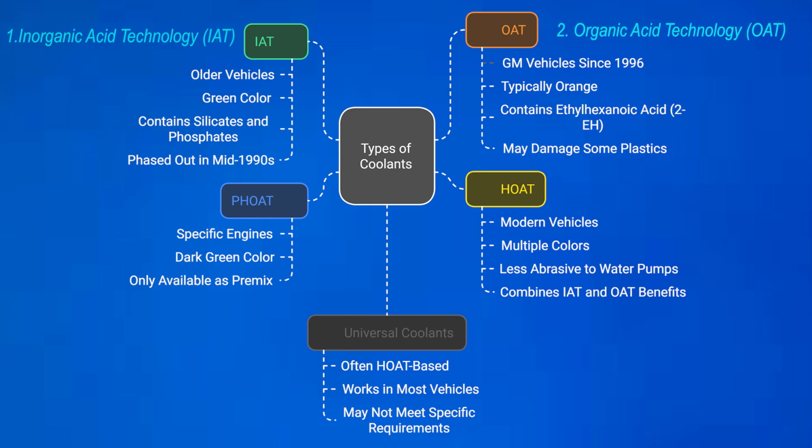2. Organic acid technology, OAT, used in GM vehicles since 1996, like Dex-Cool. Typically orange in color. Contains ethyl hexanoic acid, 2EH, which may damage some plastics. 3. Hybrid organic acid technology, HOAT, found in many modern vehicles. Available in multiple colors like yellow, pink, and blue. Combines the benefits of IAT and OAT while being less abrasive to water pumps.